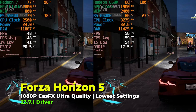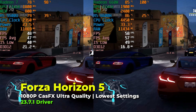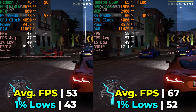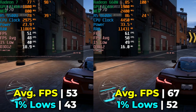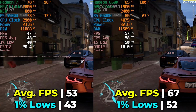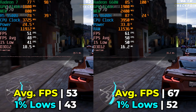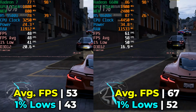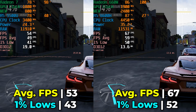And considering that this is the cut down version of RDNA 2 in terms of an iGPU, since the 6800H and the 7735H have the 12 core version of this iGPU instead of just the 6 cores that we have here, not to mention the increase in terms of clock speed, this makes me very excited to actually try out an RDNA 2 high end or an RDNA 3 high end based APU.